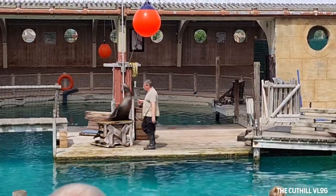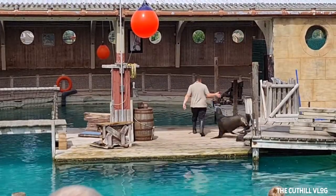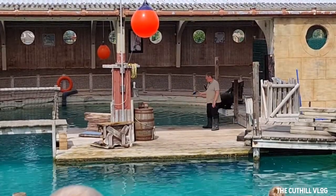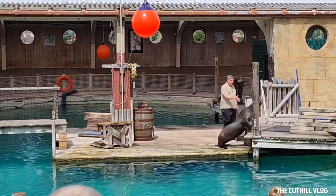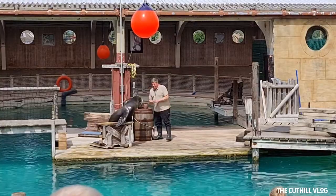And if the creature can walk on land like this, it's definitely a sea lion. Sea lions are much faster and much more agile on land than seals. They can run, they can jump, they can climb. Notice how Merlin walks about on all fours. The back flippers tuck underneath the body, the front flippers bend in the middle. Now, a seal has to move in a very different way.